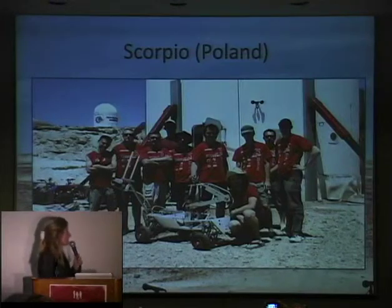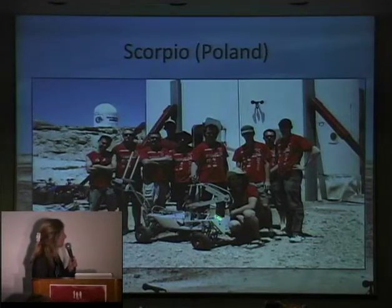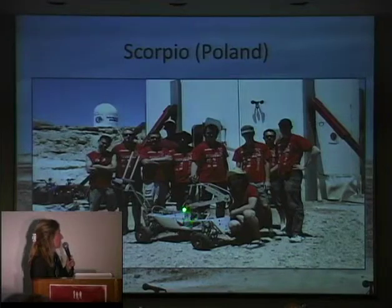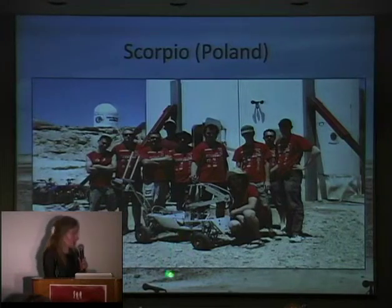Okay, Scorpio, this is a Polish team. They had some great maneuvers. They had a spectrometer on their rover. They also had one within their, I think they took it from the rover and brought it to their lab analysis tent for the survey task, which was pretty cool.